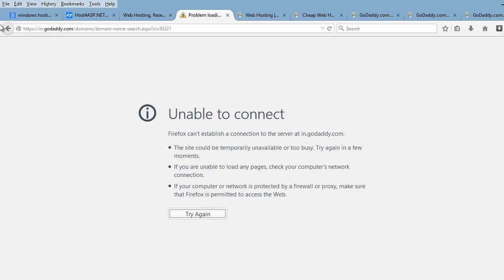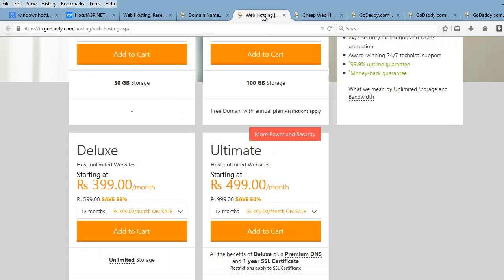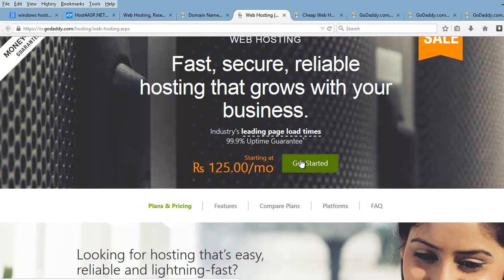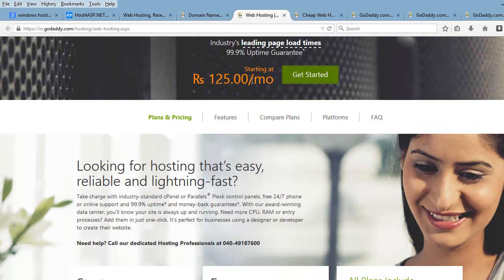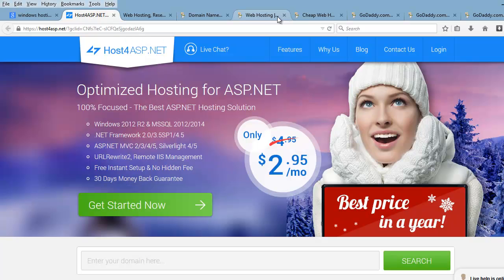GoDaddy is our guy. So as you can see, GoDaddy is where I belong, and I'm going to click on hosting and SSL. The moment I do that, I land over here and it starts bragging about itself: 99.9 uptime guarantee, and GoDaddy has that reputation, so no problem with that. This is pretty good. Now the pricing varies from provider to provider as usual. HostGator has different prices, this guy has different prices, so it's up to you where you want to go.